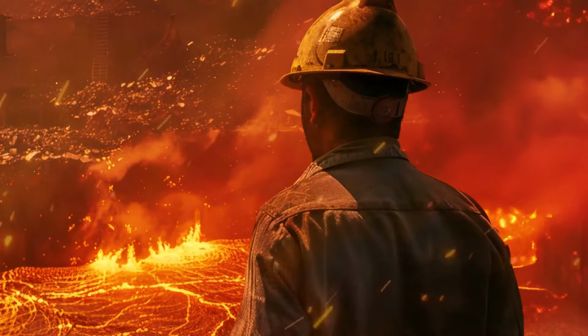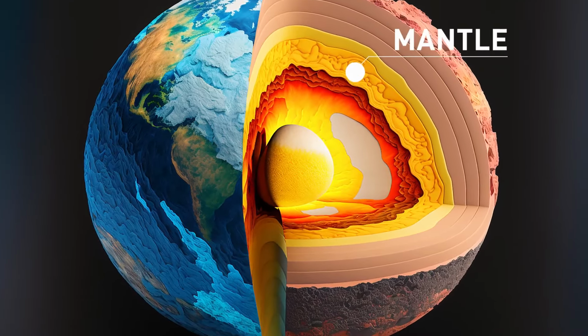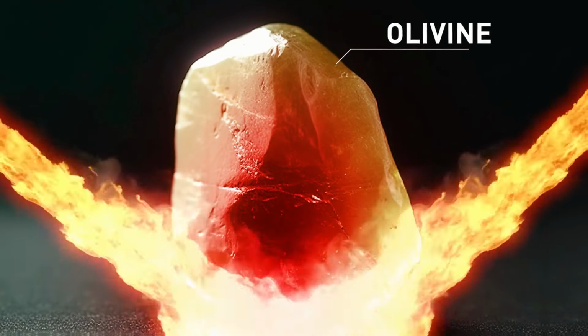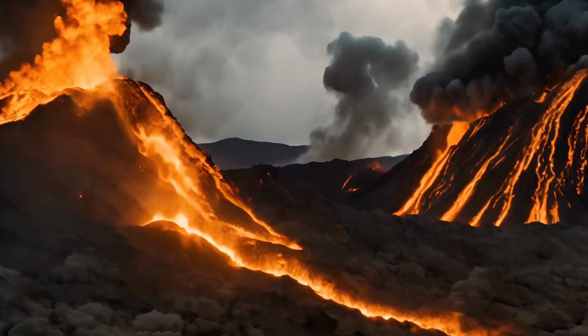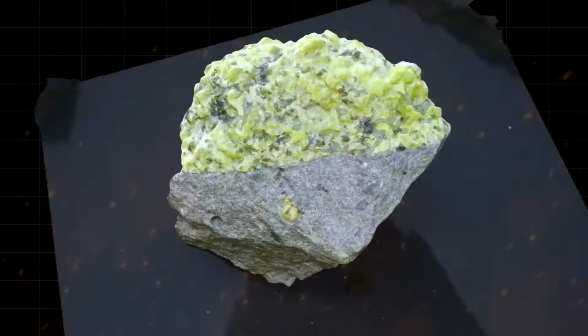If we dive into the thick layer known as the mantle, we might find olivine, a resilient, pretty green mineral that makes up about half of this layer. It loves high temperatures and happily forms in lava, eventually crystallizing into the igneous rocks we find scattered across the Earth's surface thanks to volcanic eruptions. As olivine cools, it starts to crystallize.